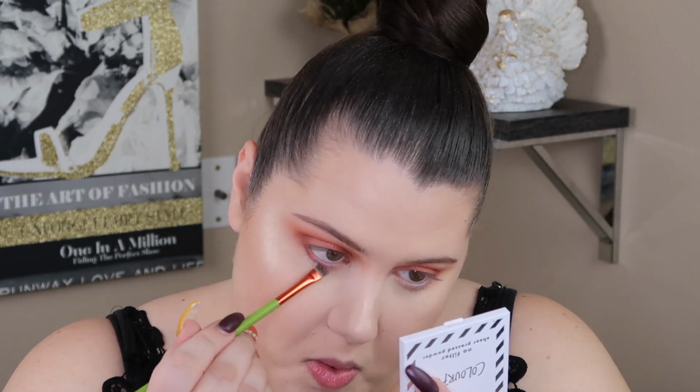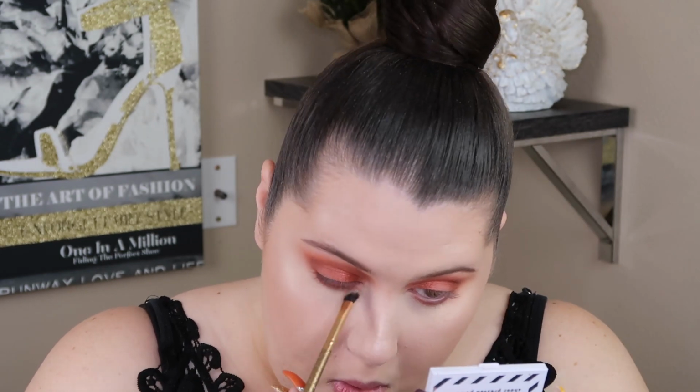Alright, let's go with the lower lash line. I'm going to take this shade here on a flat definer brush and put that along my waterline. And now I'm going to take the very first shade we used right here and I'm going to just blend and buff out the lower lash line. Let's do an inner corner highlight.